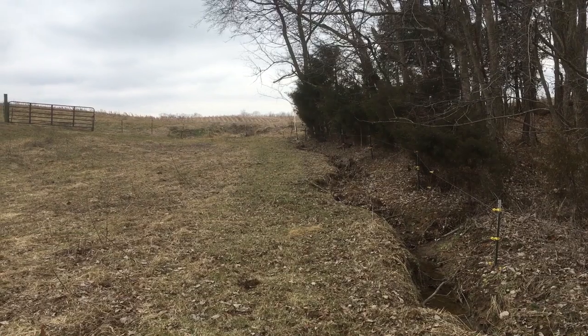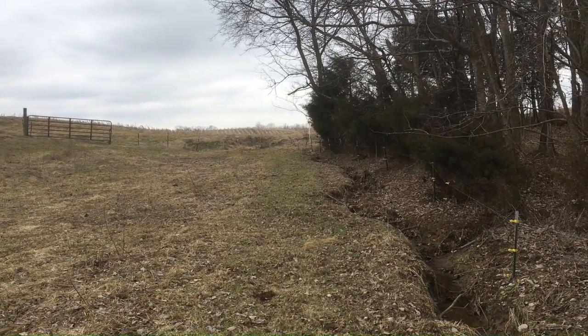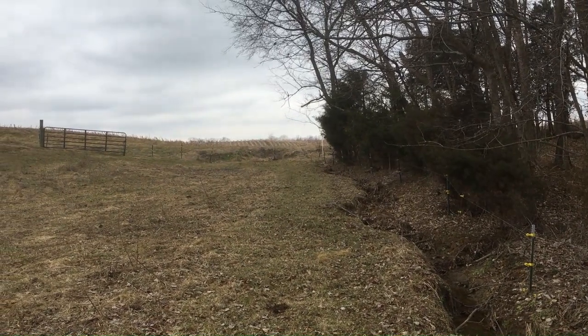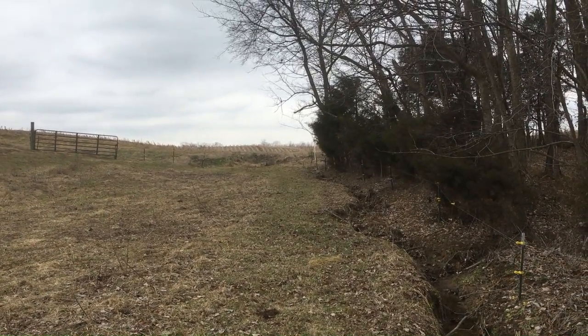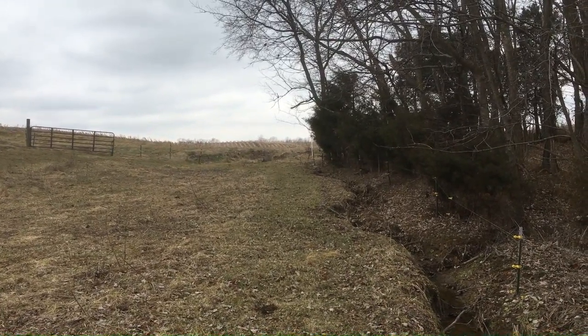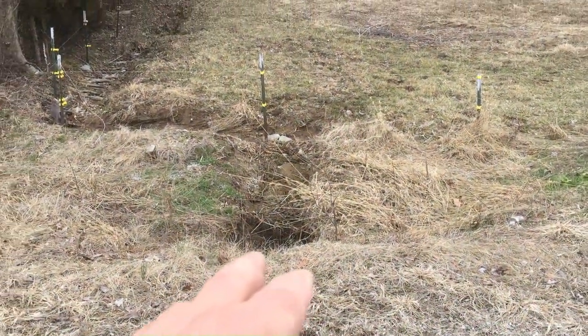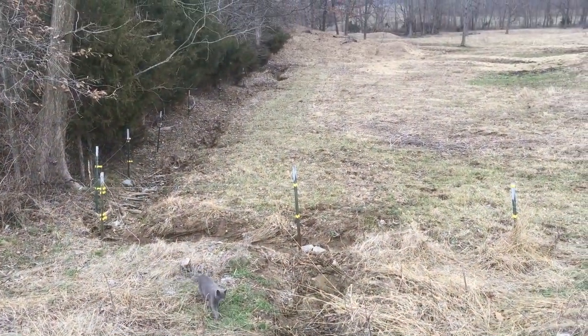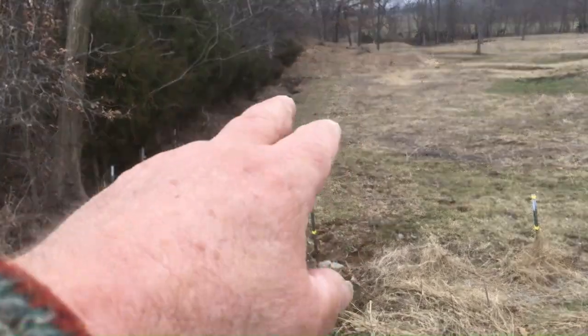I don't think it's any warmer today than it was yesterday, but actually it's probably colder, but there's less wind, so it feels warmer. There's just a little breeze, but not much, not like yesterday. Yesterday was terrible. There's no water flowing from this branch. Hi, cat. But there is water flowing out of that branch there.